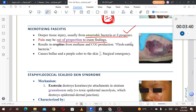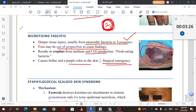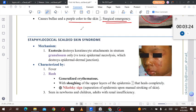It results in crepitus from the methane and carbon dioxide production by the flesh-eating bacteria, which can be anaerobes or Strep pyogenes, and causes bullae and a purple color to the skin. As you can see over here, there is a purple discoloration of the skin. The necrotizing fasciitis is also a surgical emergency.